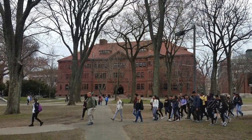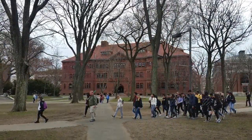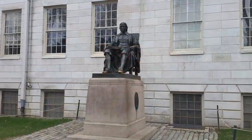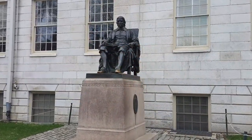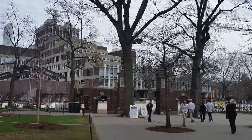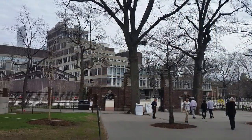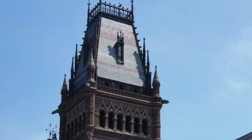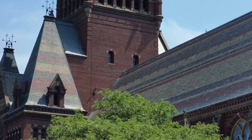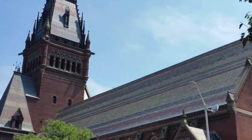From the T station, the museum is less than 1/4 mile. We walk across Harvard Yard and snap a picture of John Harvard, the founder of Harvard College. We then proceed outside the Harvard Yard gate and are facing the Science Center. We walk to the right of the Science Center onto Oxford Street. We walk by the Harvard Memorial Hall.